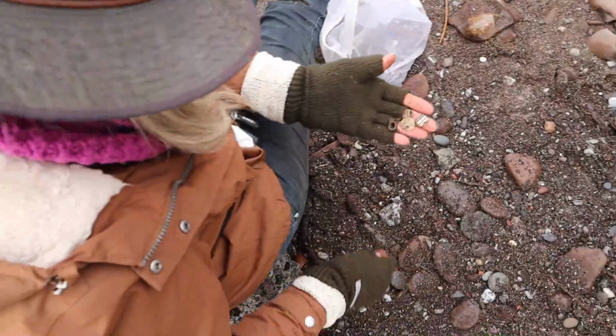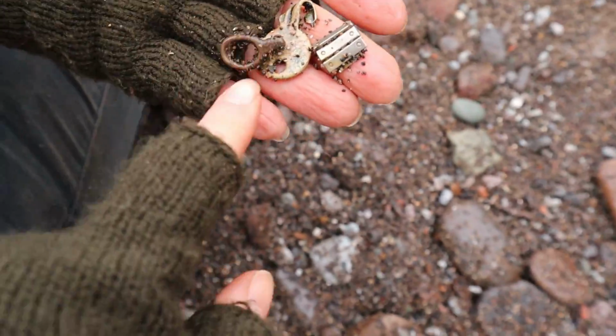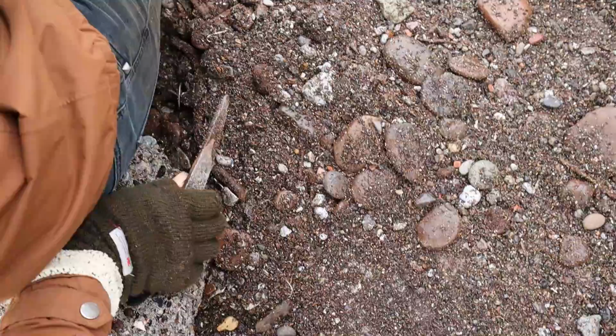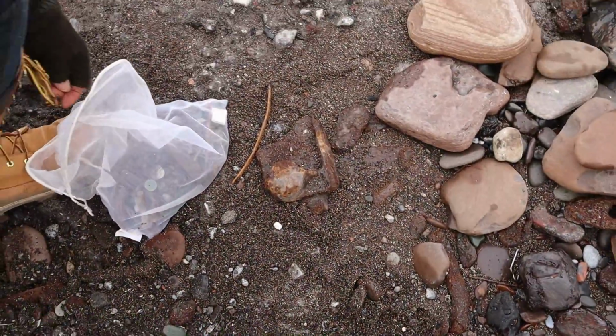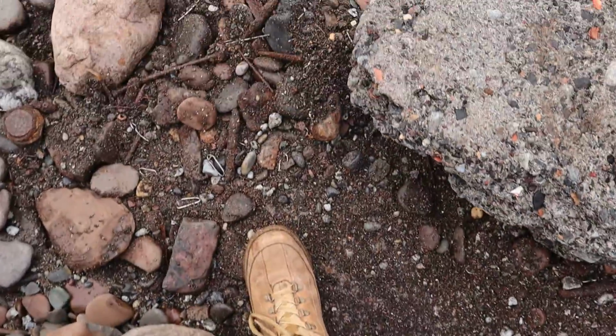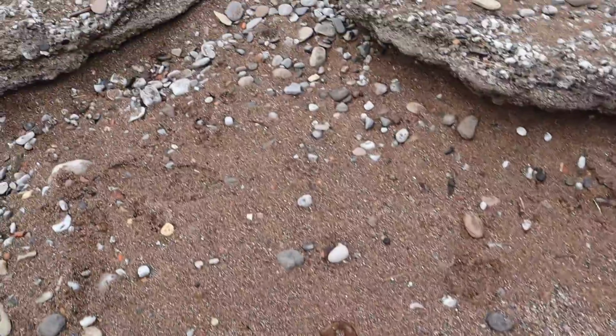Oh, Mum's found a little key here. A bit of a watch strap, and that's like a carpet rod holder. Oh, my bottom. I know, my knees are killing me. Stop and have some lunch. Yeah, we're thinking about stopping for some lunch because we'll be doing this for a few hours now, I think.